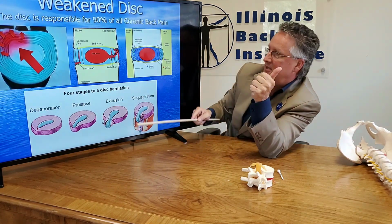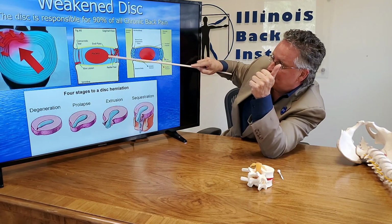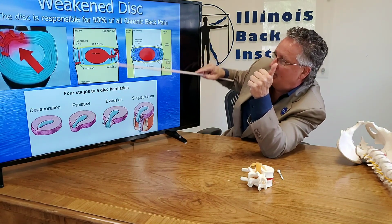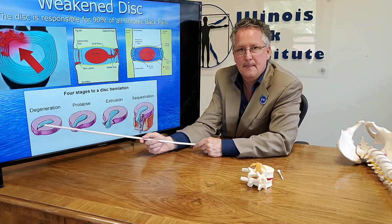I'm going to do another video about the inflammation. But over time, that nucleus will start to push through the annulus. The cartilage will start to tear. And as the cartilage starts to tear, the disc starts to push out.